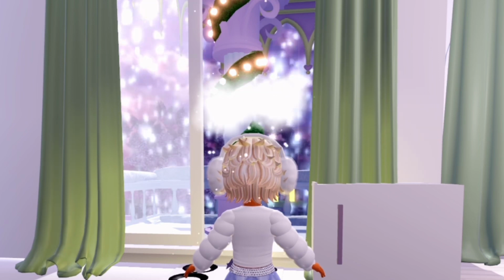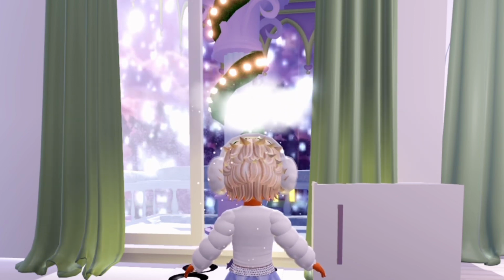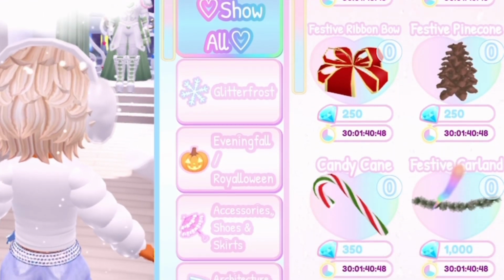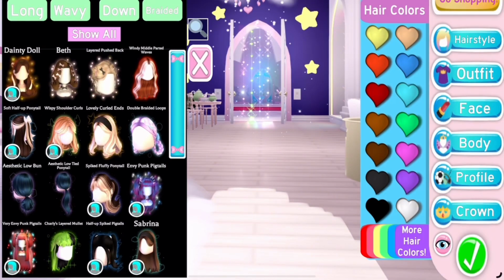I think it looks so awesome, and these small details are my favorite parts of the updates that come. We also got some new dorm furniture: a gumdrop, a flower, a ribbon, a pine cone, a candy cane, garland, a present, and a snowflake candle. We got some new hairs. No new masculine hairs this year, though. I'm very sad. But there are a lot of long ones.